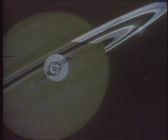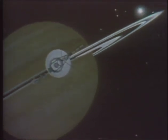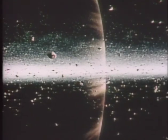Playing on the largest field around, the universe itself, space navigators hurled Voyager past Saturn and her fabled rings. And there, like mighty Casey at the bat, they came up against the unexpected. The rings are actually a countless number of small bodies in orbit around Saturn.